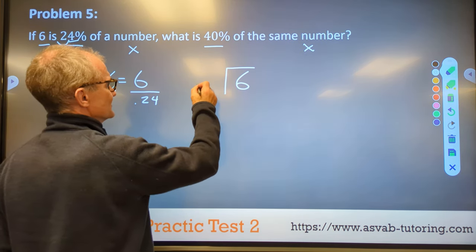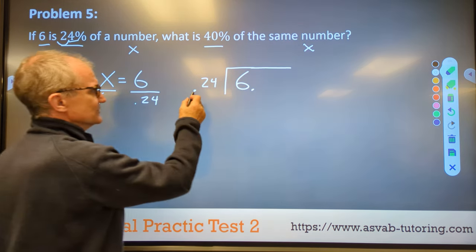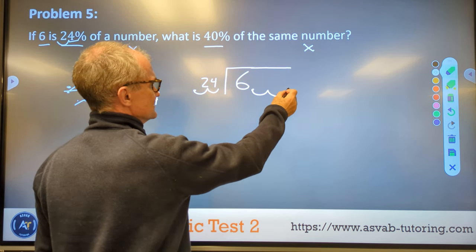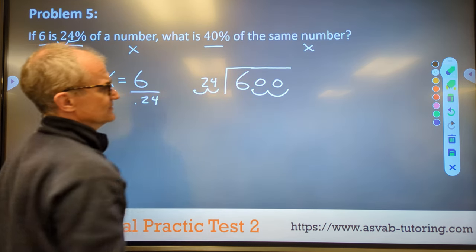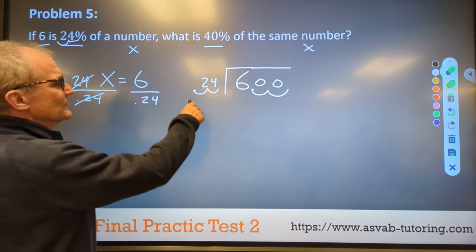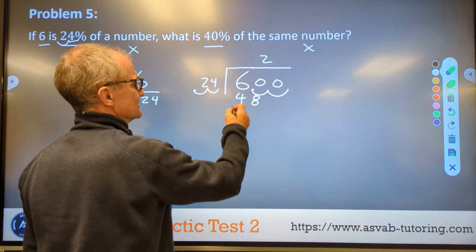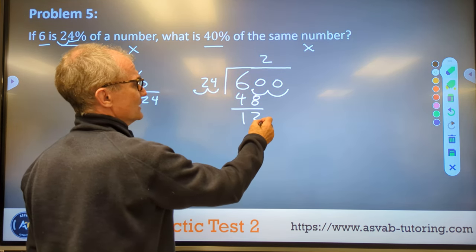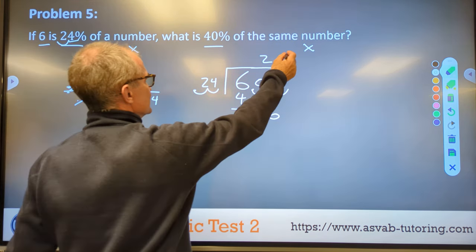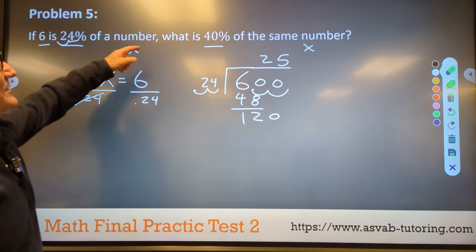6 is divided by 0.24. 6 is the same thing as 6.0. I'm going to move this decimal over 1, 2. So I move this decimal over 1, 2. There are no values there. So zeros go there. So 24 goes into 600. So 24 goes into 60 twice. That's going to give me 48. 60 minus 48 is 12. Bring down the zero, 120. 24 times 5 is 120. So if 6 is 24% of a number, that number is 25.